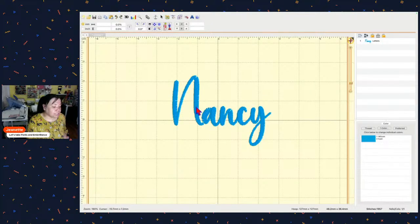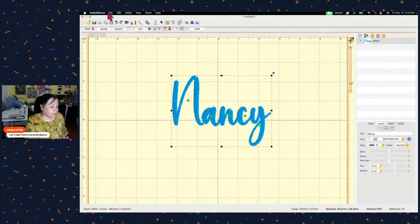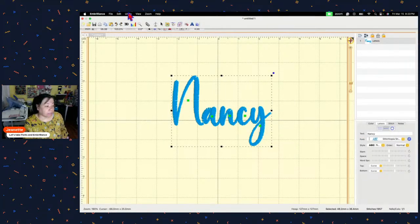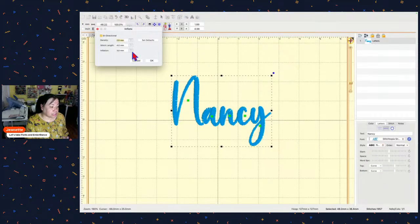So let's say I'm using this and I really, really want this on the towel. I understand it's a thin font and I know that it's gonna sink into the fabric if I just use water soluble. That's when the knockdown stitches come in. And then what I do is I would highlight this and then, if you have enthusiasts, okay, you would hit utility and then you would add the knockdown stitches. Now, there is something in here that I want to show you about the knockdown stitches. And right now, it's about the inflation that you see right here.